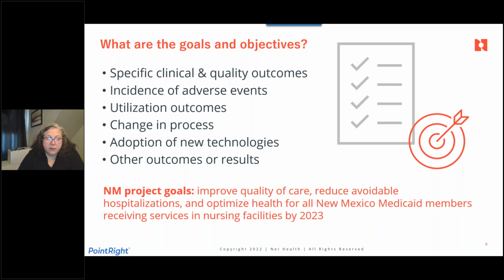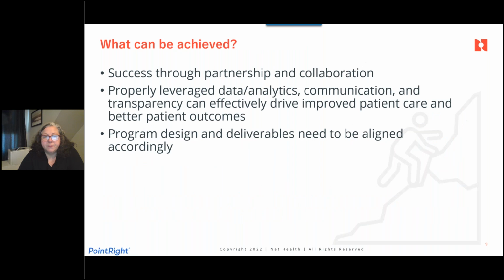In New Mexico, there were very specific project goals to improve quality of care, specifically reduce avoidable hospitalization, and a very broad goal of optimizing health for those New Mexico Medicaid members receiving services in nursing facilities. It can really help align all the stakeholders if you identify what the goals and objectives are. And the way that you achieve that success is through partnership and collaboration.